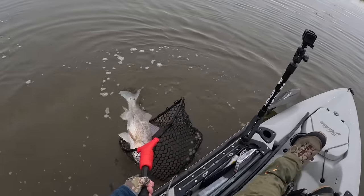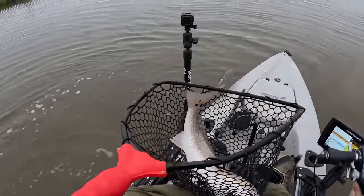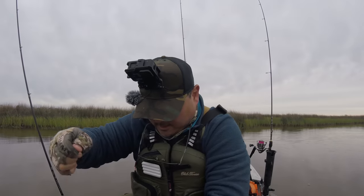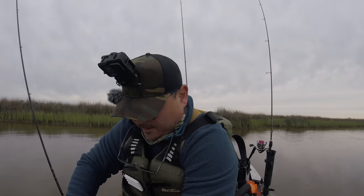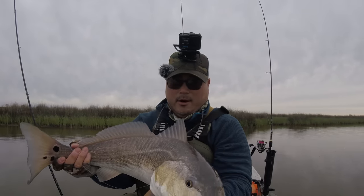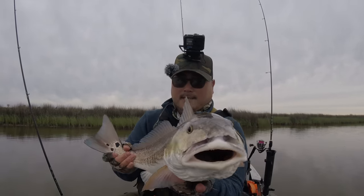Stop playing. Oh, nice. Nice, nice, nice. All right, redfish number one. Caught this guy creeping on that grass line, just working his tail out of the water. And he's a massive one, man.